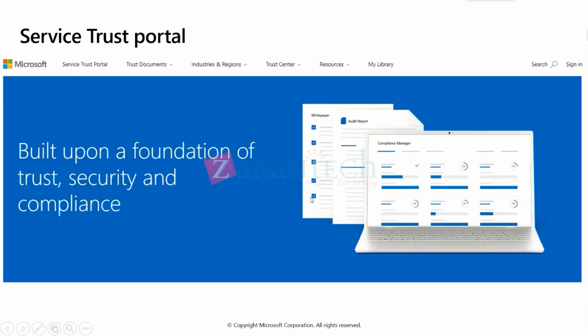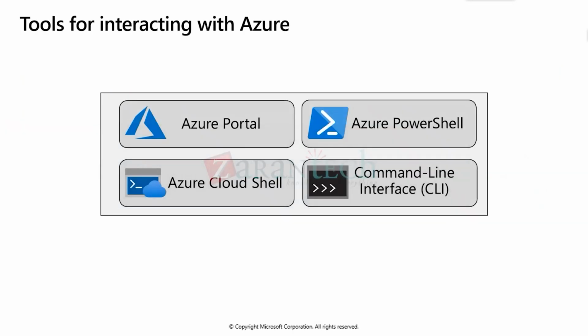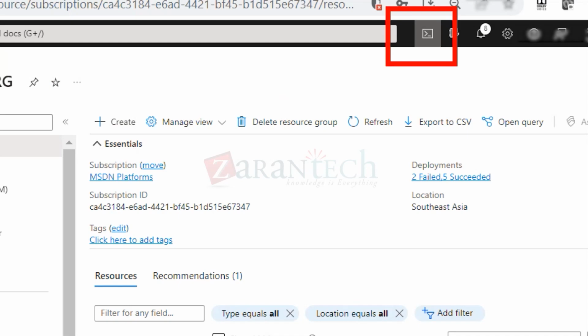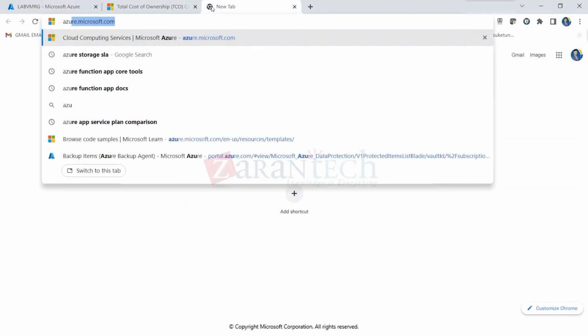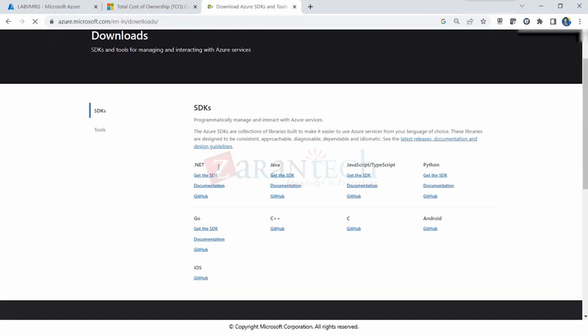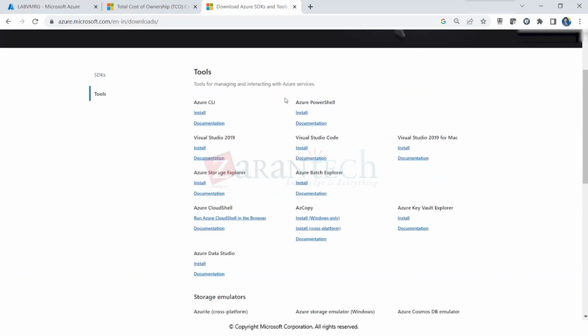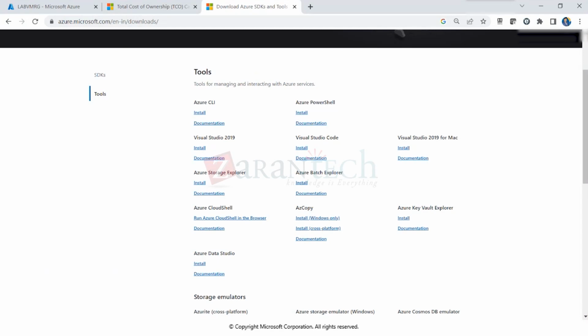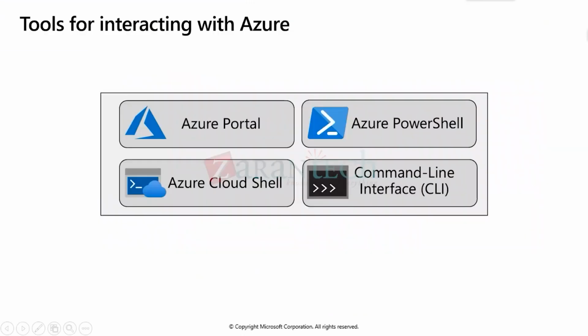Service Trust Portal, Microsoft sharing openly with everybody. Microsoft security, privacy, compliance practices openly available, anytime you can check. Microsoft Azure supports different management tools, like I demonstrated Cloud Shell, if you remember. Today morning I demonstrated Cloud Shell. Or you can install locally all these SDKs and tools, including CLI, PowerShell, that all you can install on a local machine, local PC, local laptop. Different management tools are available, supported. I'm just sharing this with you in the chat window for your reference.